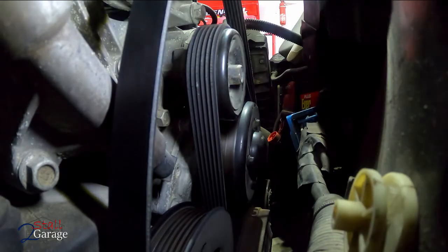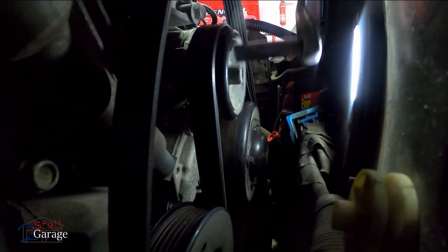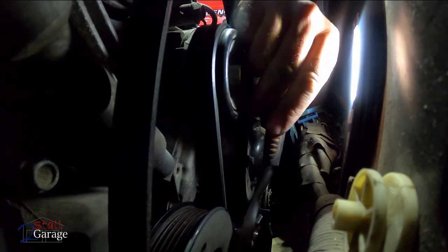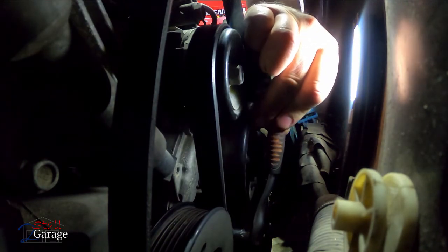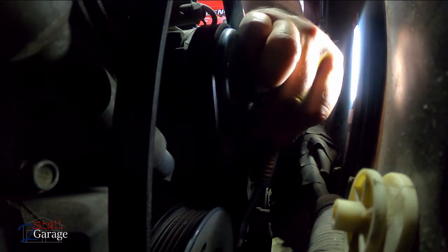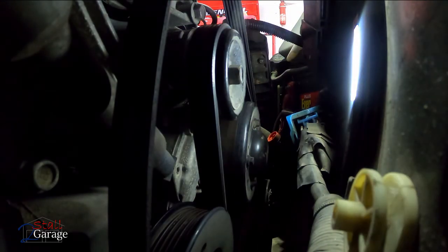Looks like a 10 to me. It's just no good place to put this light for you guys. See if I can get onto it here. I can just see it. That doesn't mean much. I think I'm actually gonna have to just feel this one out.